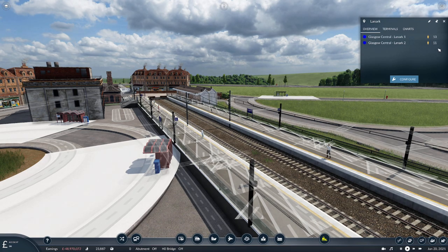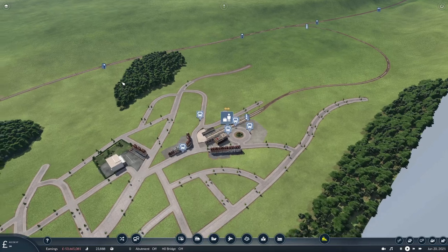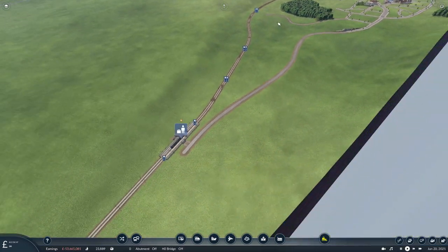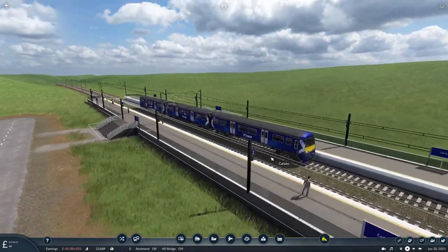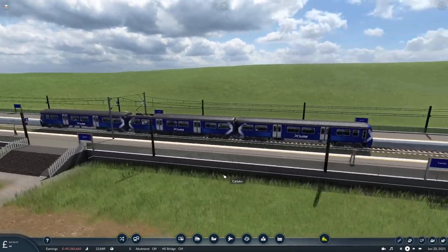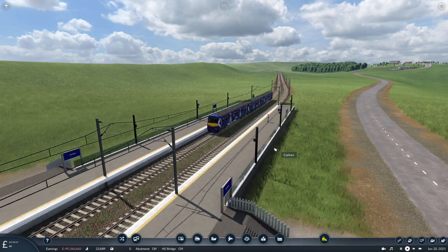13 on P1, 11 on P2. Both the same routes. They are different speed trains, so perhaps that's something I've not taken into consideration. I might actually change them so they are the same trains. It all depends, really. I like having a mix of EMUs on here, as there is in real life.